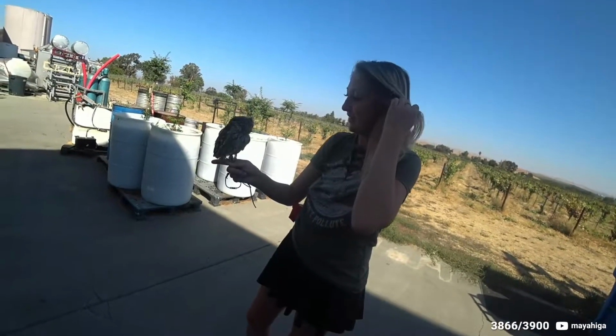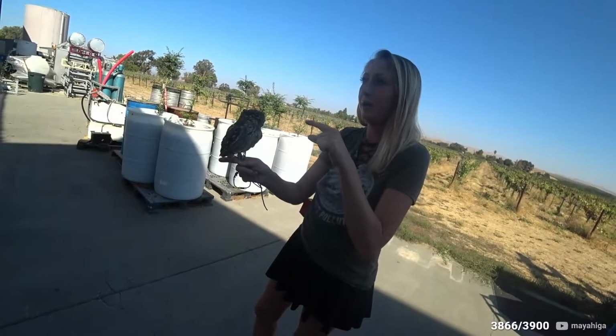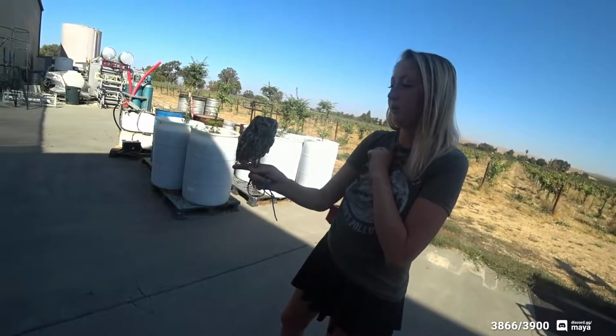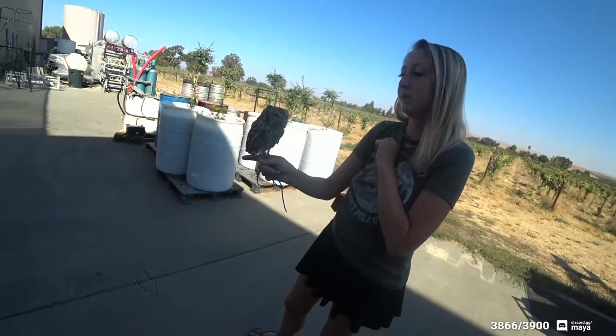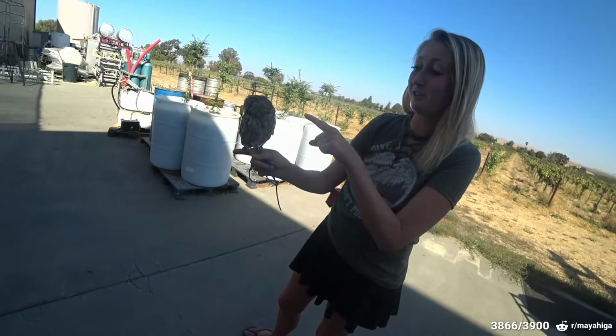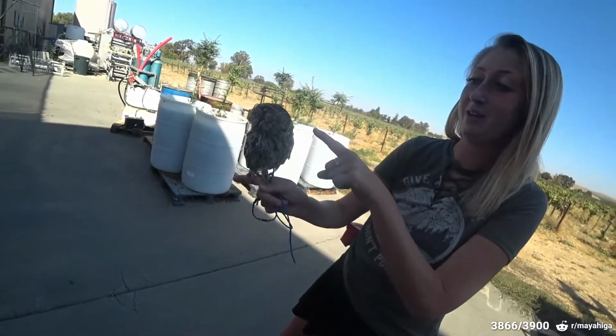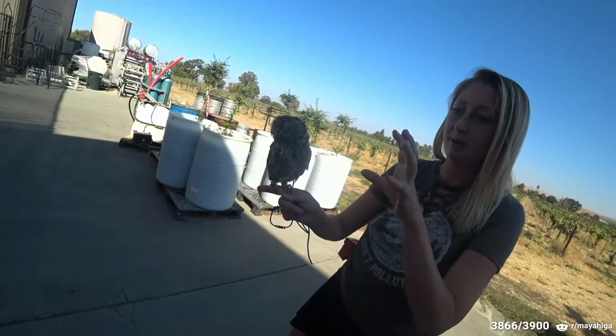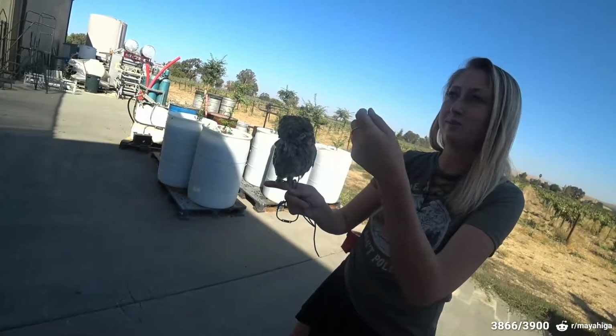There you go. Perfect. So this is a Western screech owl. Are the Easterns the smaller ones? Yeah, Eastern screech owls are smaller. Just to note what she did right there, chat, when she's bobbing her head around like that, it's so that they can get spatial focus. How do you explain that, better perspective?